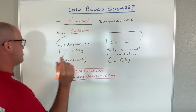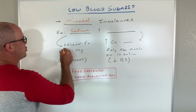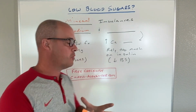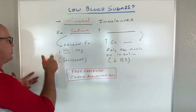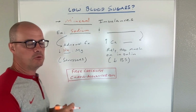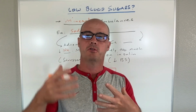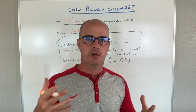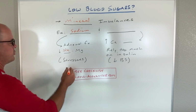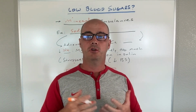Now, in particular, and this is actually referred to as the adrenal ratio, is your sodium to magnesium. Now, as that drops, and it could be either way, again, you could be getting too much magnesium, not enough sodium, however that is working. But as that ratio begins to get too low, it makes it difficult for your adrenal glands to respond to stressors, and a low blood sugar is obviously a stressor on your body. As this ratio gets out of whack, it's too low, it's very difficult for your body, your adrenal glands in particular, to respond to these stressors.